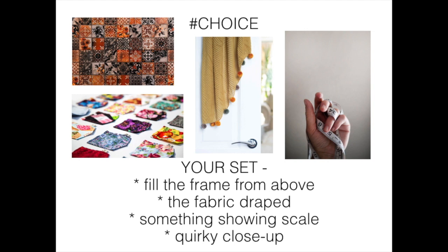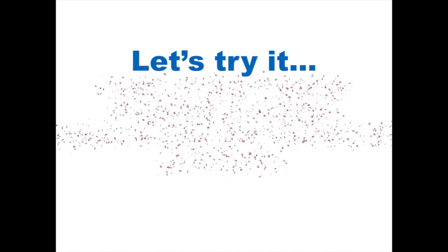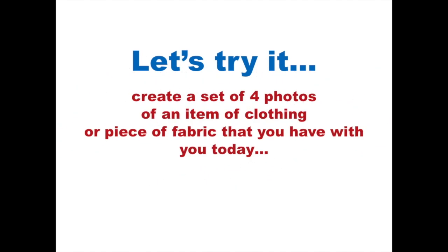So we're going to test this theory now. In order to be fabulous, we always need to try stuff as we go along. This will all become second nature to you soon. But if you don't have anything very specific with you, I would ask you to grab something and create a set of 4 photos of something, following what we just said a moment ago.